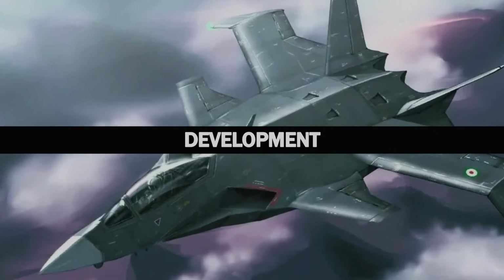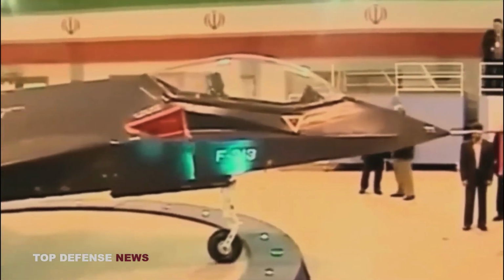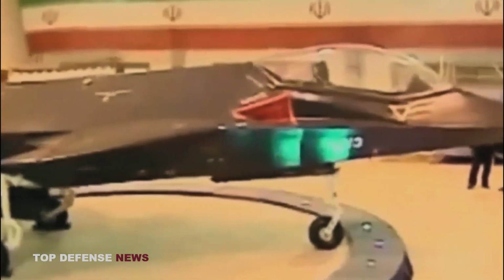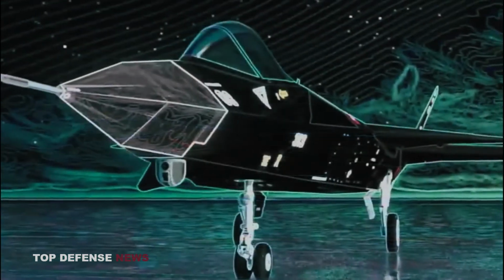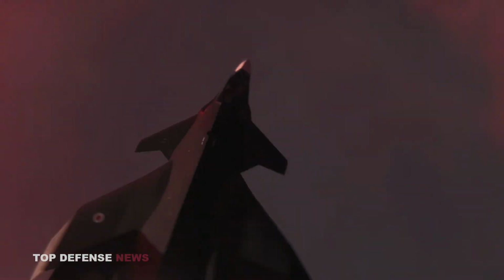Development. According to Iranian government sources, the F-313 Qaher was designed and is indigenously produced in Iran by the Iran Aviation Industries Organization, IAIO, a division of the Ministry of Defense and IRIAF. The project manager is Hassan Parvana. Qaher has a payload capacity of carrying two 2,000-pound, 910 kilogram bombs, or a greater number of smaller smart guided missiles, or at least 6 air-to-air missiles in the category of the PL-12.